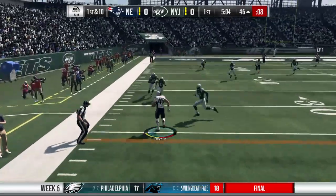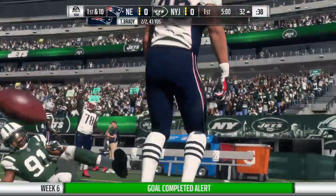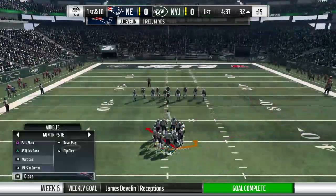And he's going to drop this off to his fullback. And he gets this inside the 35-yard line. The Patriot passing game is rolling. They've got another first down.